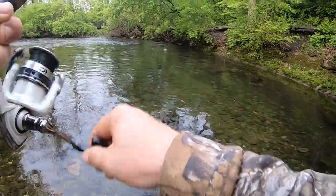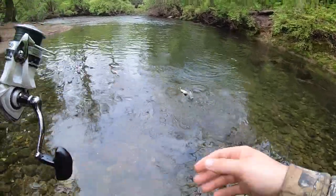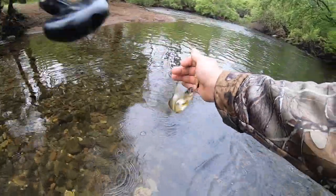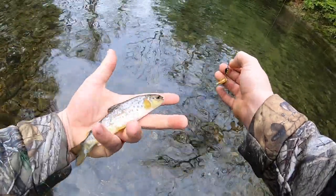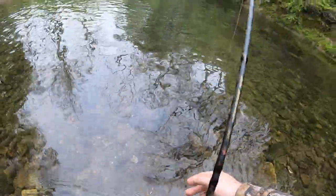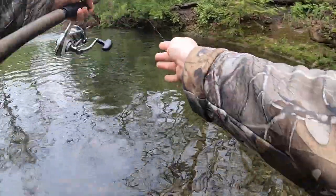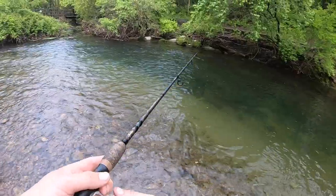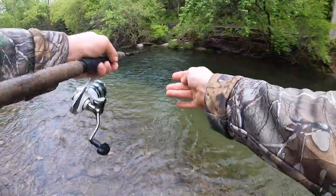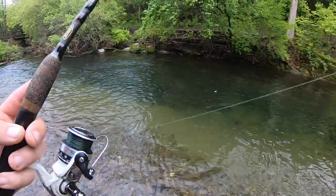Ooh, got him. Knew there'd be a guy in there. Little guy. There we go. Beautiful little guy. Can we go for two? Well, that is surprising. There's only one fish in that whole hole. Can't be. I don't believe it.